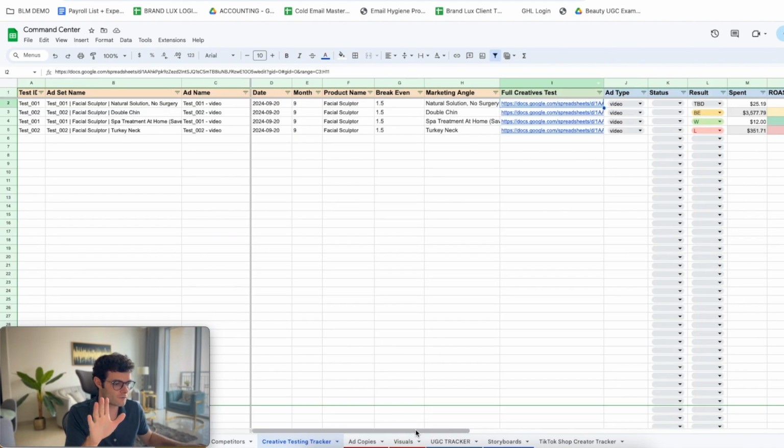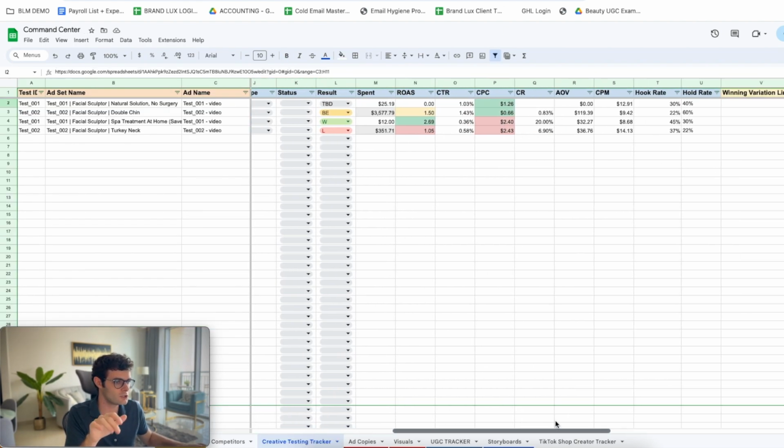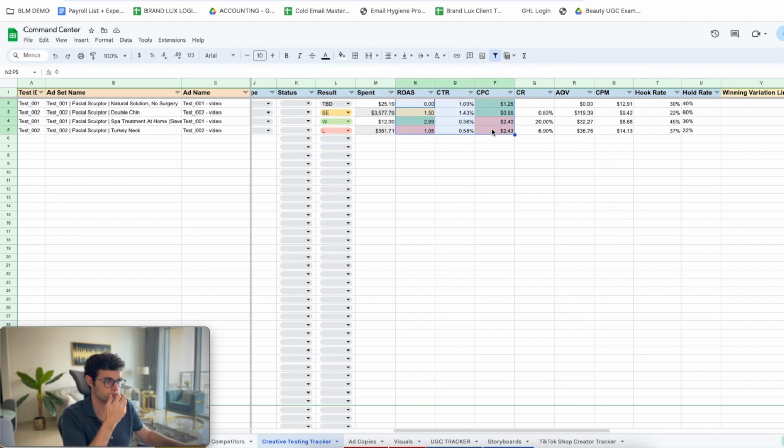And once again, the powerful thing about this sheet is that you get to track all of these metrics, and they are also color coded. Okay, they're color coded, and within 30 seconds we can understand exactly what angles are working and what we can double down on.